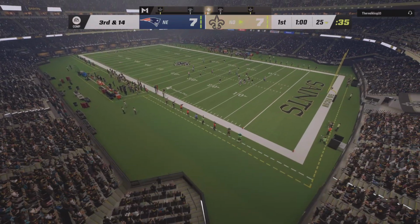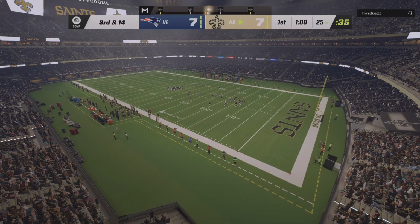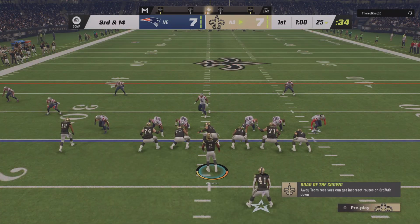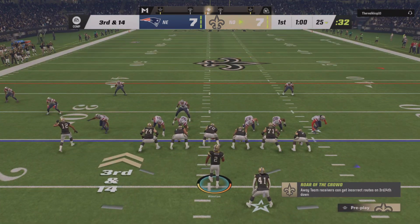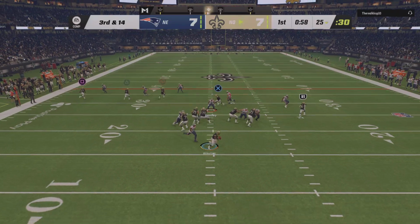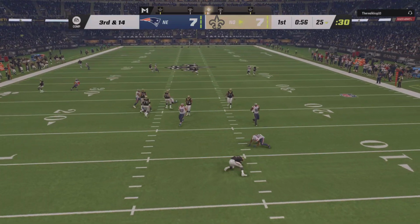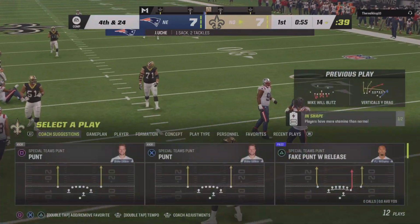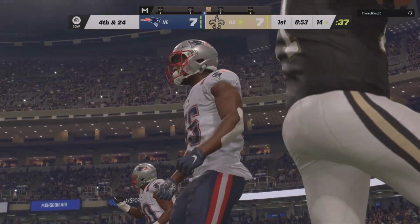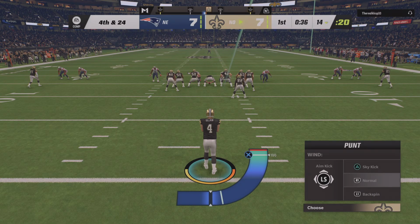Well, they certainly did a nice job improvising there, extending the play, hoping someone would come open downfield, but they never did. An incomplete pass on that last play, and that means they'll need to come up with something here on third down. And he can't find a receiver, and he's brought down. It's a loss of 10 on the sack, and it leads to 4th.